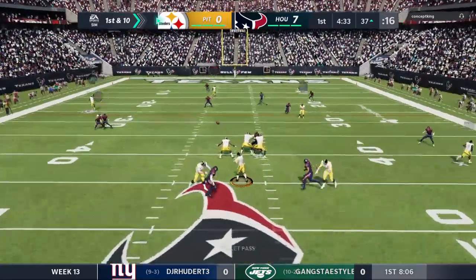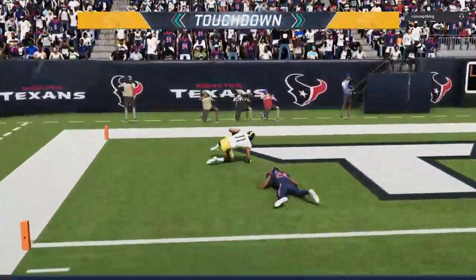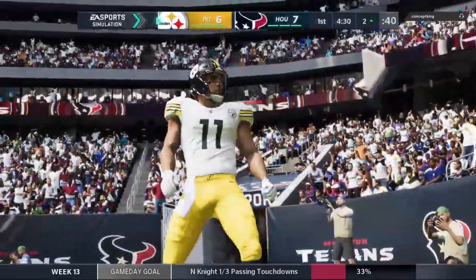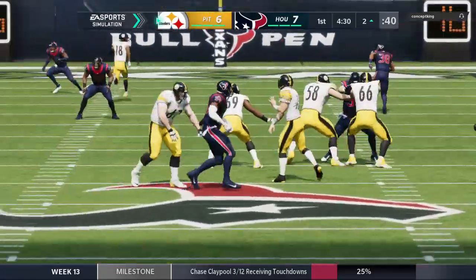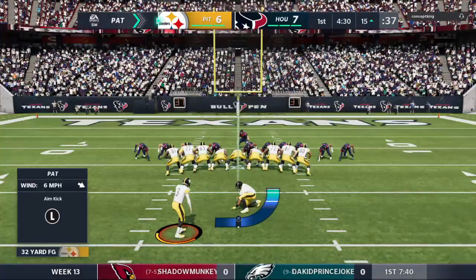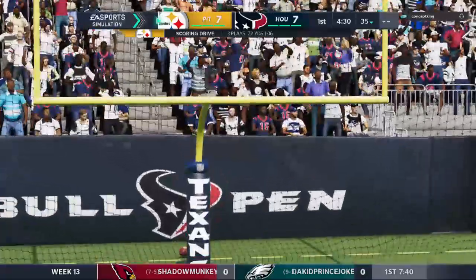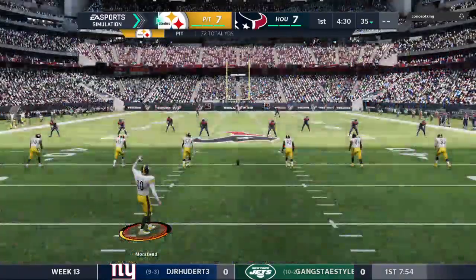Now they'll throw here, out of the gun. That is caught at the 7. And into the end zone. Touchdown, Pittsburgh. Chase Claypool, his 3rd touchdown now on the year. And the Steelers are an extra point away from tying this thing up. It's up and good. So these teams match touchdowns here in the first quarter, and we're tied 7-7.